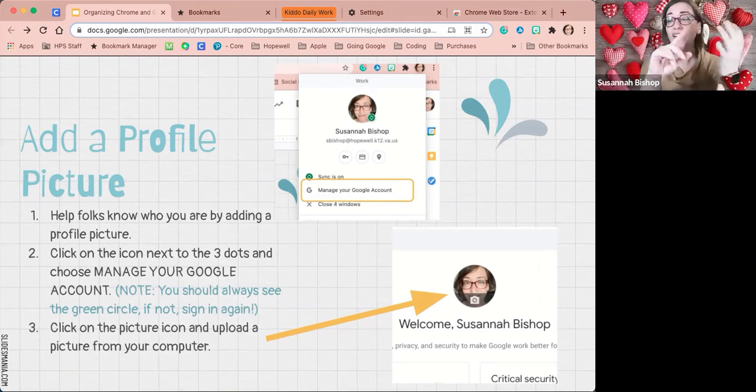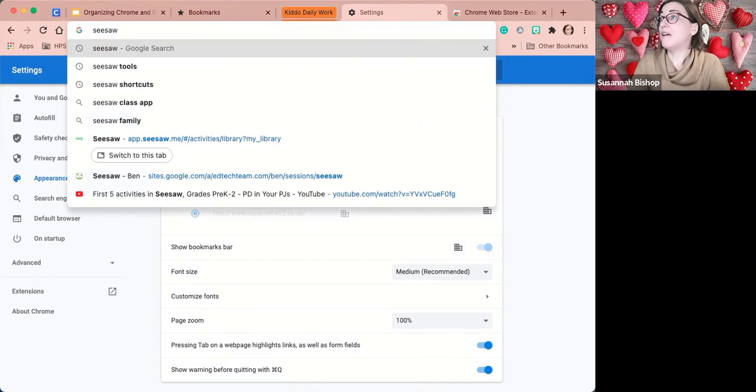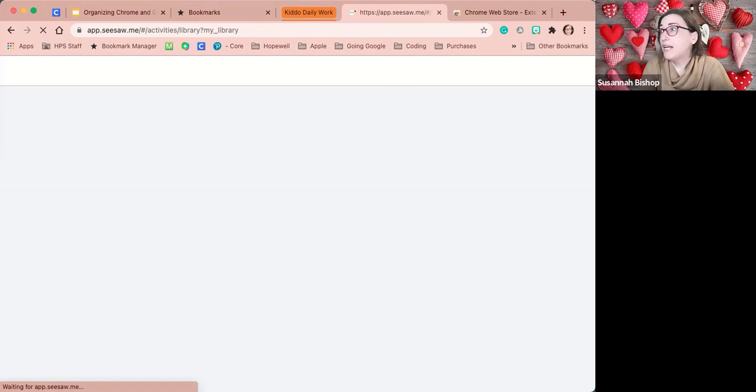So we've covered organizing our tabs, bookmarks, and pinning tabs. Oh, I want to show you how to get these icons here, a bookmark where it is only the icon. So I'm going to come up here to a website that I know has an icon, sites like Facebook or Clever. Google Classroom is one. So it has this little corporate logo here that I want to change it so that I don't see the word Seesaw.